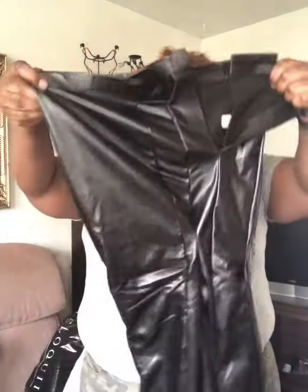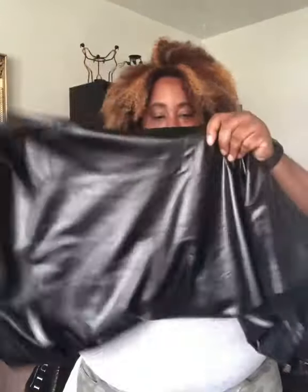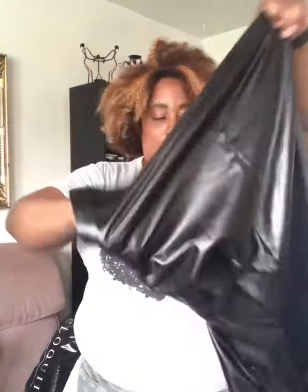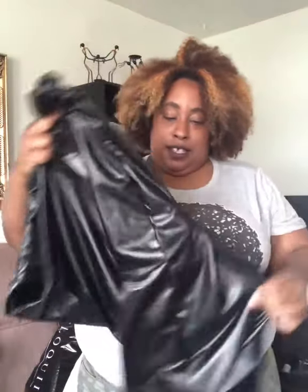Next on the faux leather trend. Well, I don't know if this is faux leather, but do you hear that? We got us a pleather skirt. Oh my God, can you hear it? Oh my God, this is just too funny. I already have a pleather skirt, but not one as liquidy as this one.